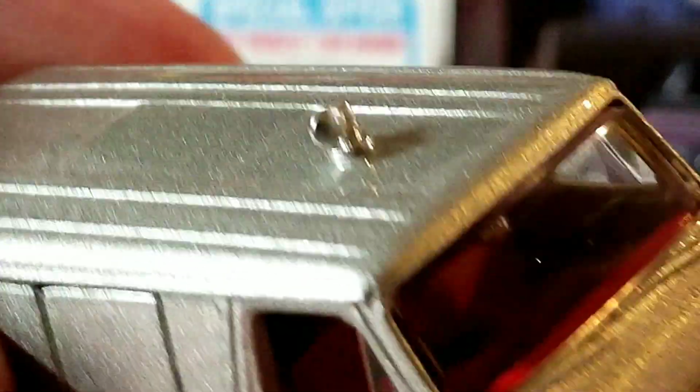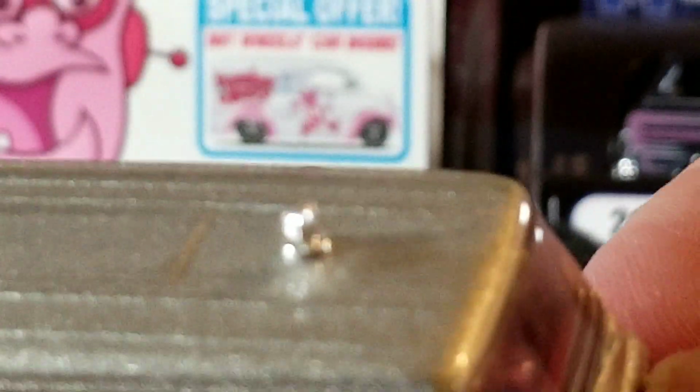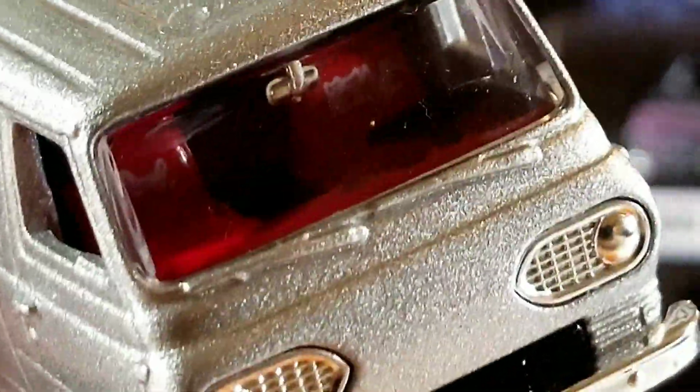You can see on the top, it's got this little light. Not really sure what that's supposed to be. It looks like it might be like an extra floodlight. It's got some graphics on the seats.